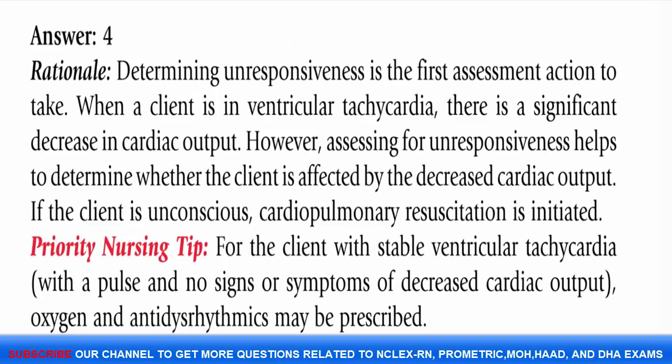Answer 4. Rationale. Determining unresponsiveness is the first assessment action to take. When a client is in ventricular tachycardia, there is a significant decrease in cardiac output. However, assessing for unresponsiveness helps to determine whether the client is affected by the decreased cardiac output. If the client is unconscious, cardiopulmonary resuscitation is initiated.